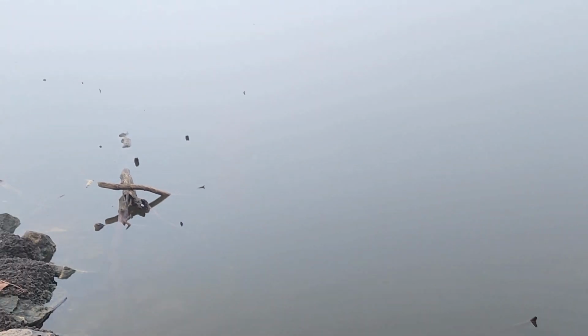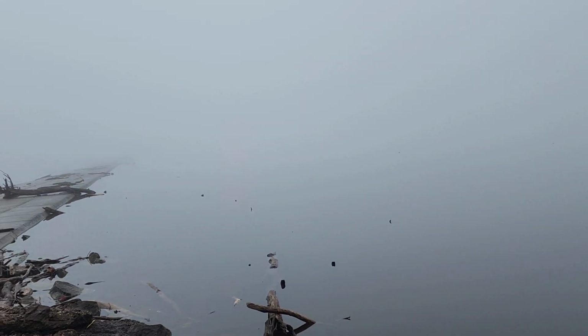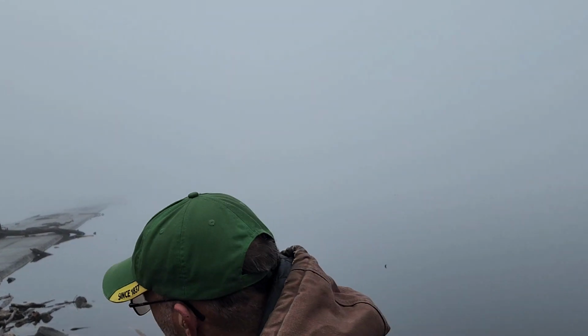We are down here. This fog is socked in. We can't even see the other end of the dam. That's the river. That's the Mississippi River. That gray.